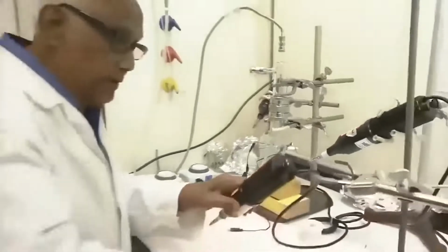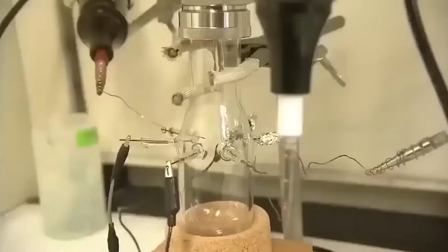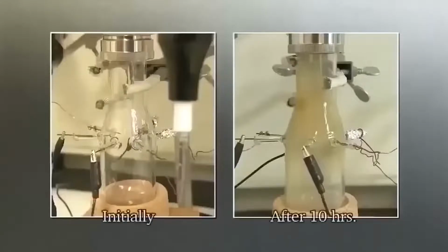Carré introduces a nitrogen-methane mix into a sealed flask to simulate Titan's atmosphere. The flask is fitted with electrodes. Now Carré discharges them. This is meant to reproduce the effect of lightning or other energy surges on Titan's atmosphere. It's about 10 hours since the start of the experiment. A reddish-brown substance has become visible inside the flask. Carré claims that this is the very same substance as the haze enveloping Titan.